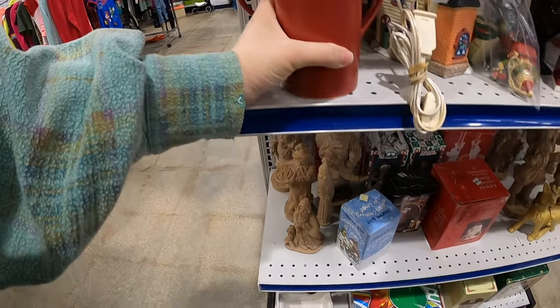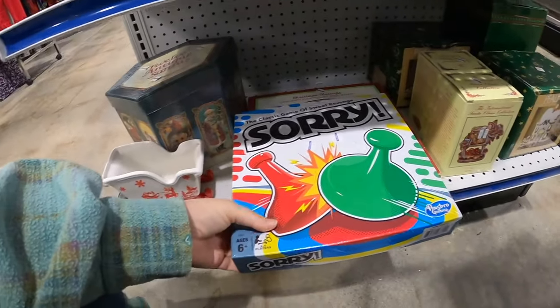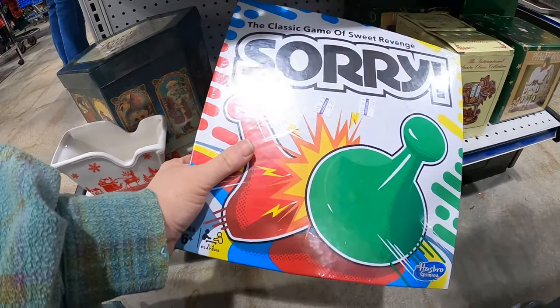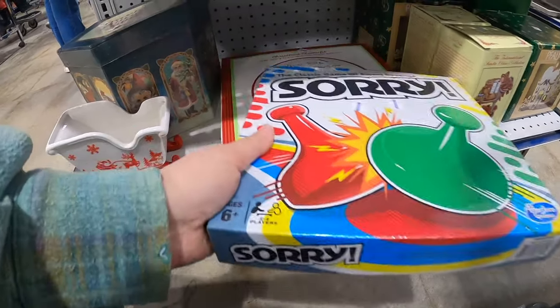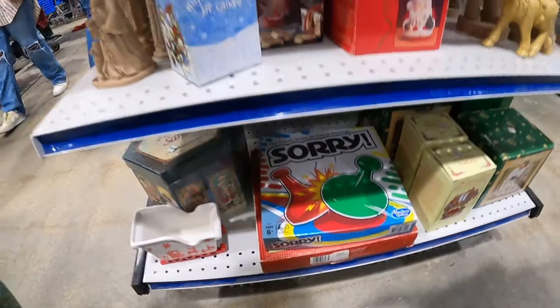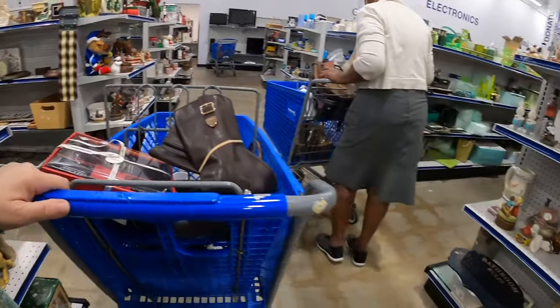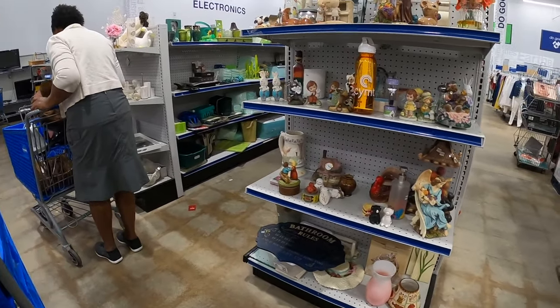That's neat. Now here's a game. I see this one is brand new, but they're already asking $5.99 for it brand new. I know that one you can get pretty cheap, especially at Christmas time. I know they'll put the games and stuff on sale.